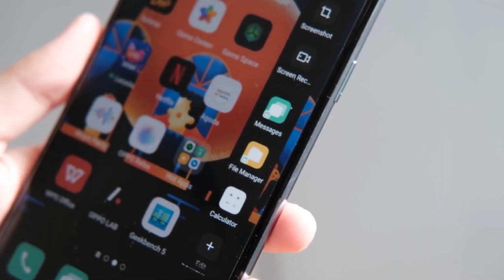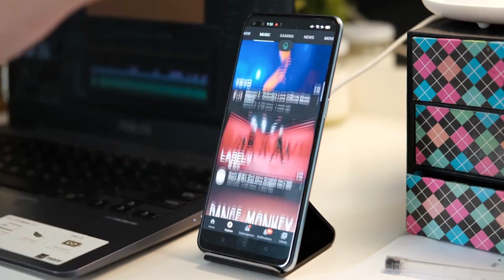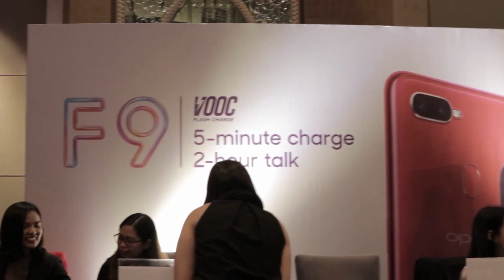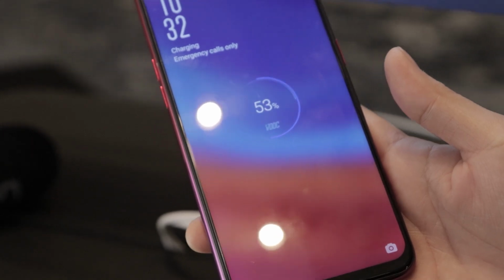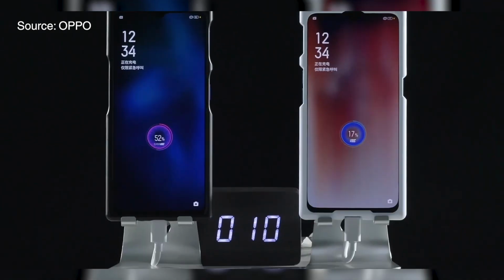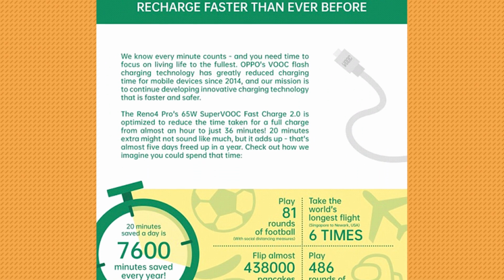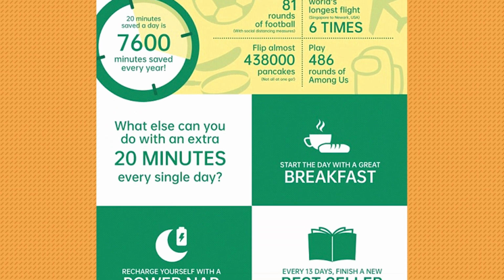For OPPO, speed alone isn't the name of the game, but also efficiency. It's no longer about getting from 0% to 100% as fast as possible, but how far a fragmented charge can take you. From OPPO's very first tagline of 5-minute charge, 2-hour talk time, it's clear that this is a big priority in their flash charging development. Looking specifically at SuperVOOC 2.0, the conversation has now shifted to 5-hour YouTube playback or 2-hour gaming sessions just from a 5-minute charge. One could say that OPPO's mission for all this fast charging innovation is so that the people who use their smartphones can charge less and live more.